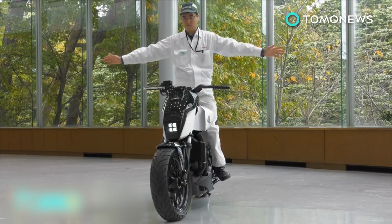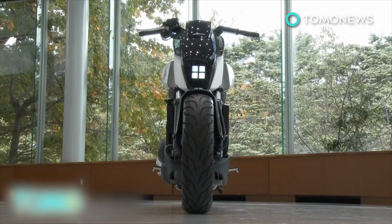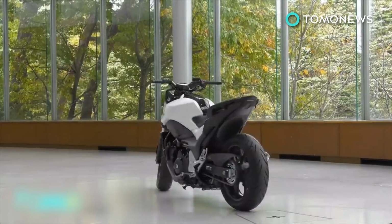Technology like this could mean that in the future, no motorcycle owner will ever drop their precious ride again. Well, at least at those wobbly low speeds anyway.